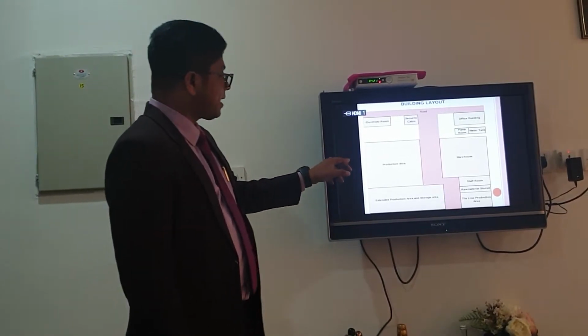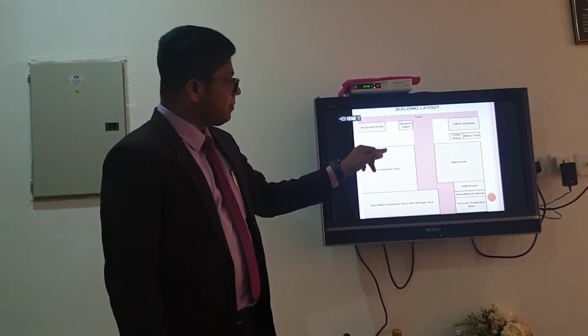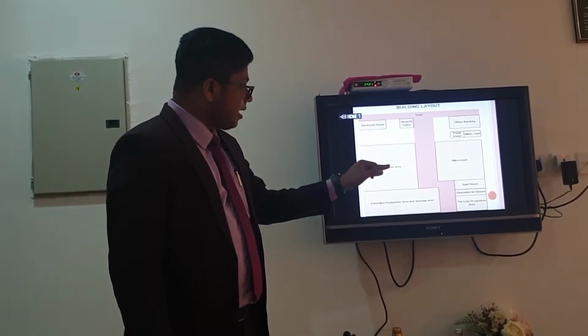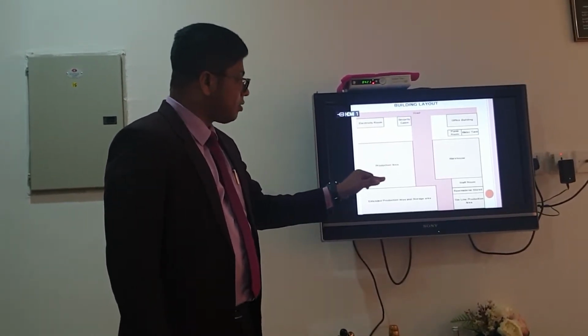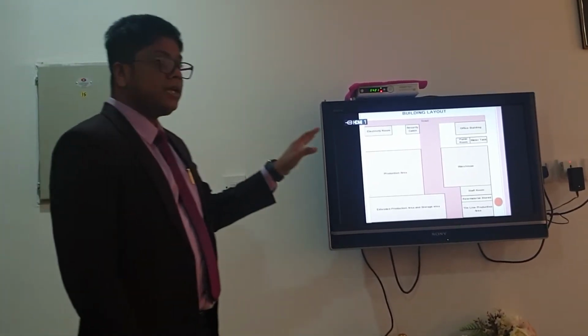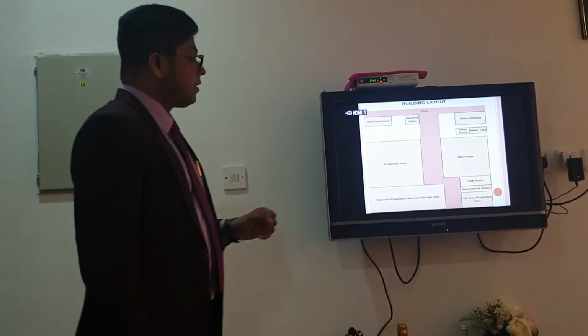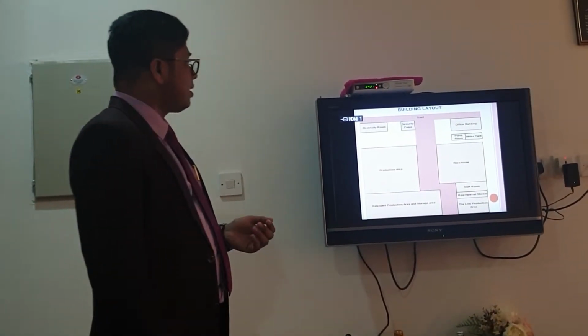You can see the production area has a storage, and on the other side of the road, the warehouse. After the main warehouse, there is the staff room, as well as raw material stores and some line production store. A lot of area is consumed for storage in this land. So this is the layout of the building. Moving on to the manufacturing.